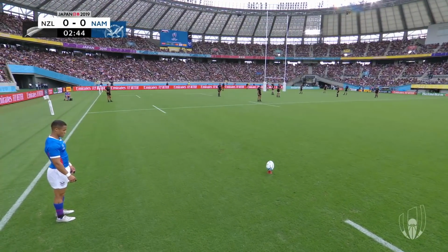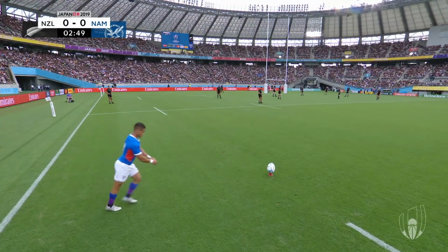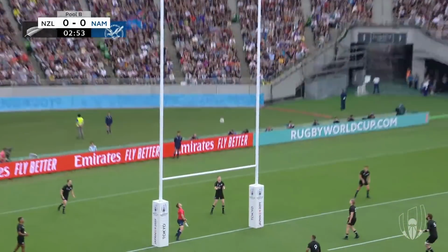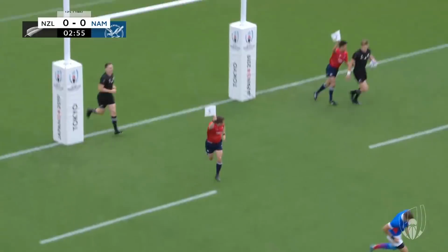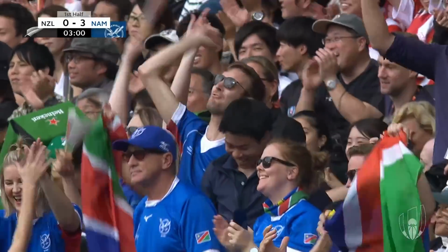Damian Stevens then, with the first chance of points. It is a very tough first attempt from the tee. It's a very clean strike. It's a wonderful kick from Stevens. And with less than 3 minutes on the clock, it's Namibia who lead the All Blacks by 3 points to 0.